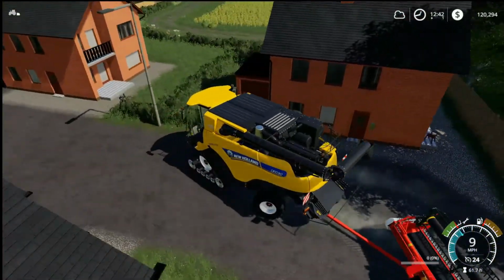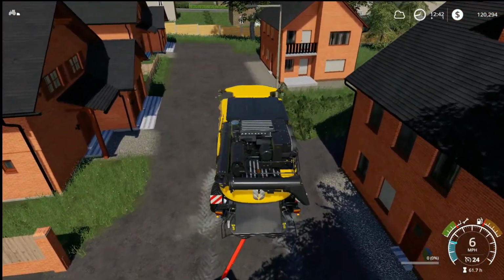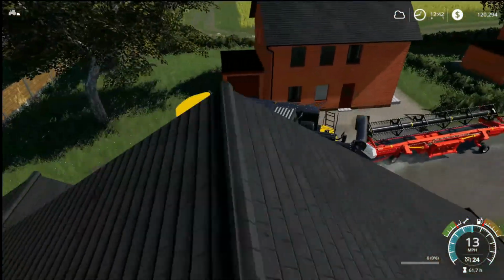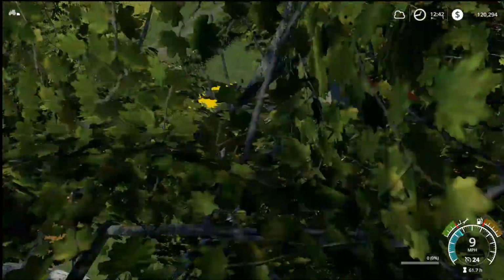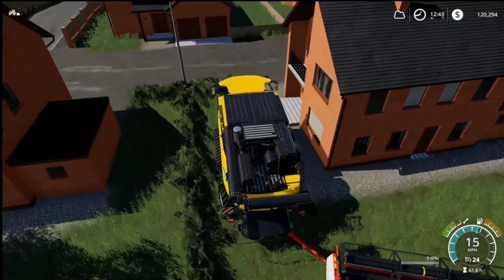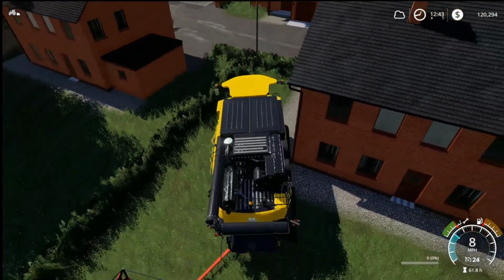Can I cut through here? No, doesn't look like it. Oh, crap. Taking a detour through this guy's backyard. Fine. Can't even do that right.